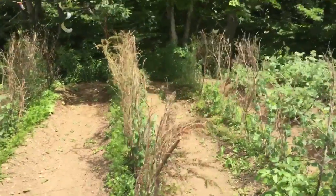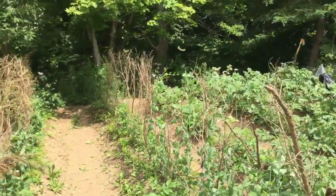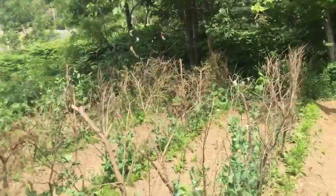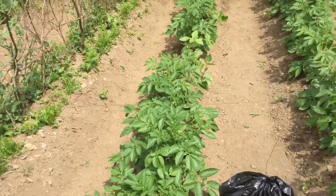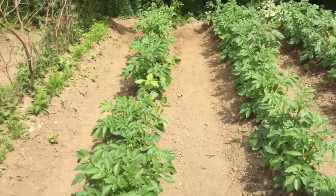In the center we have Blackstone Progress, and on the two sides we have Early Frosties. And as you can see, they're nicely in blossom and at a good height. Carrots are coming along the sides nicely. And on this end of the garden we have russet potatoes.